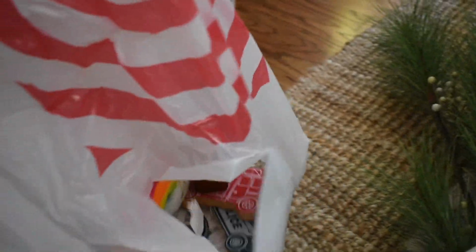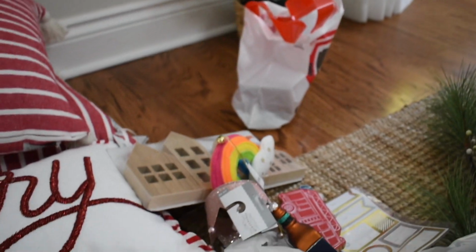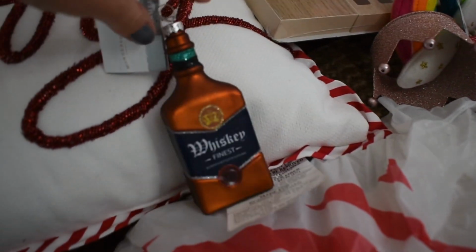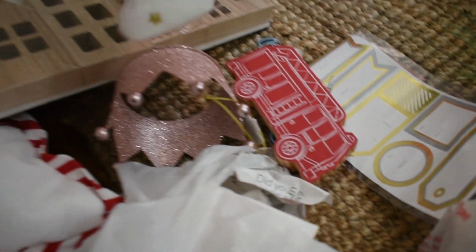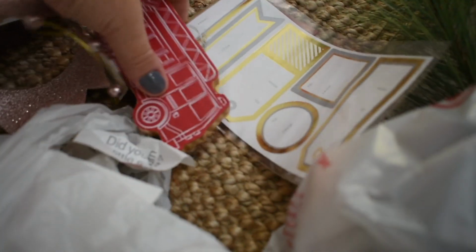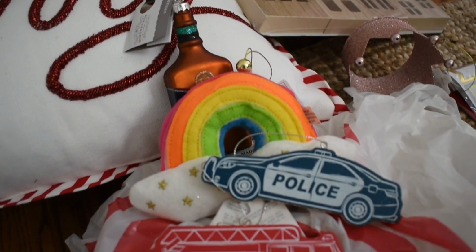What's in here? Oh, these are some ornaments that hopefully are not broken, because they sound... I always get the kids each an ornament every year, and this I got for my husband just because he's a whiskey lover. Got this for our rainbow girl because I can't resist anything with a rainbow. These are both for my son, police truck, or a police car and a fire truck. They're wooden. And then this for our little girl.